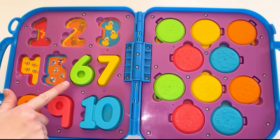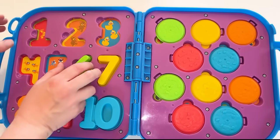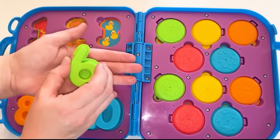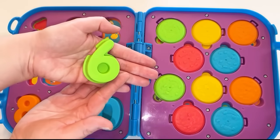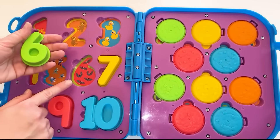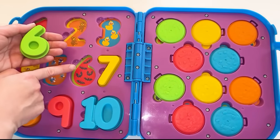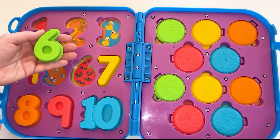Okay, what's next? It's the number 6. This 6 is green. It's a green number 6. Ooh, we've got 6 bats. 1, 2, 3, 4, 5, 6. 6 black bats.